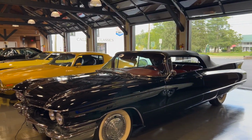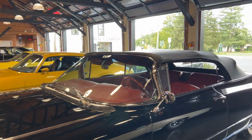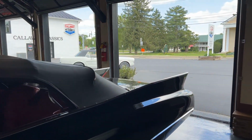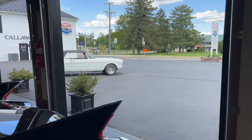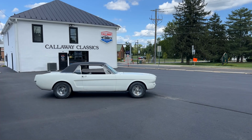So this is just a quick shot of one of our buildings here. It used to be the service space for the old Ford dealership. And we'll head on outside to the car we're working with today, which is a 1965 Ford Mustang Coupe.